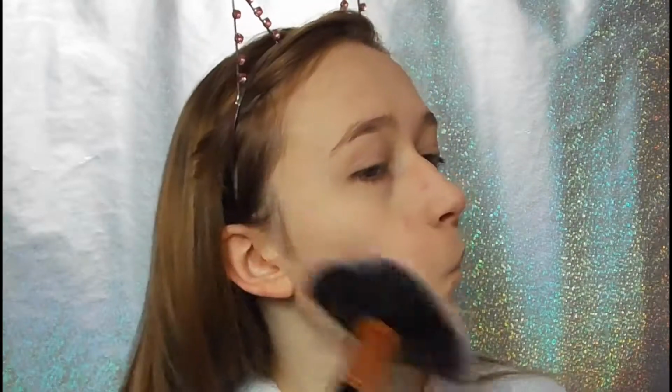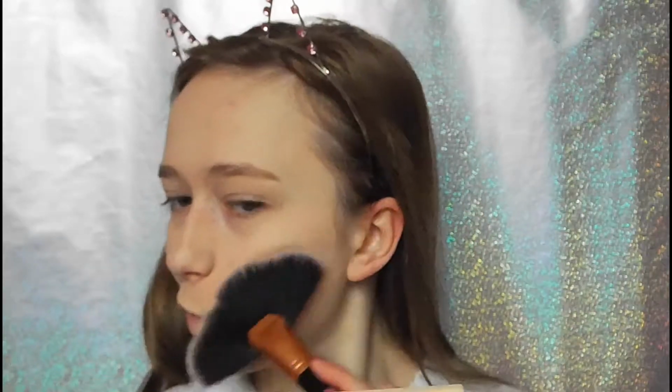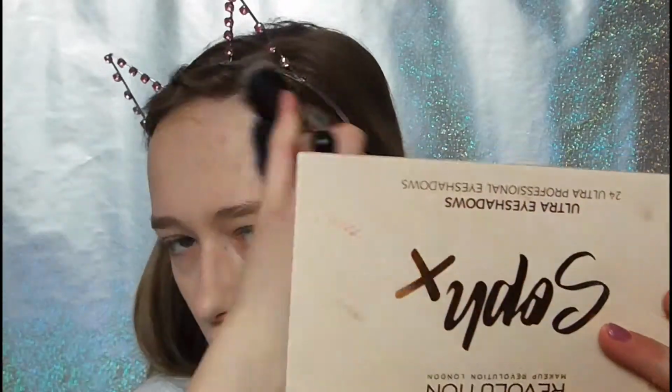Just gonna make sure there isn't any excess powder on my face. Normally, if the other day I used a lot of contour, I would just use the excess and go on my cheeks. Just using the excess because I don't really want to dip into any because I pick up too much and then it doesn't look very natural. So yeah, that gave me a bit of a contour, which is nice.